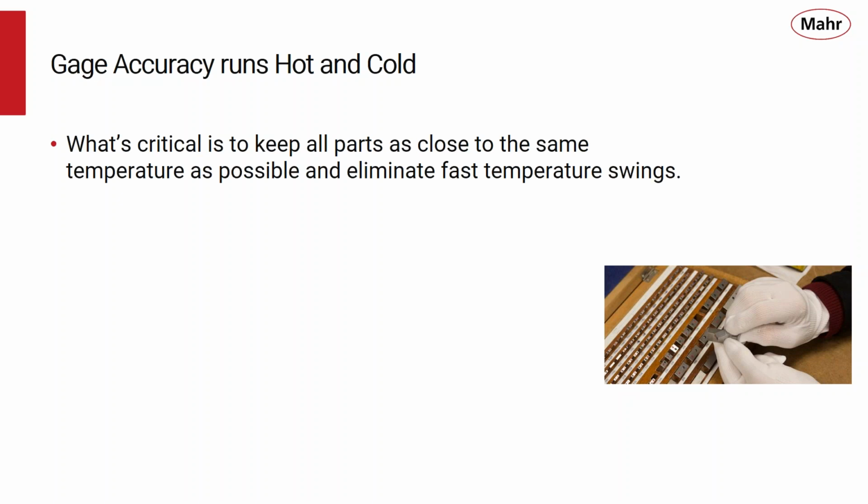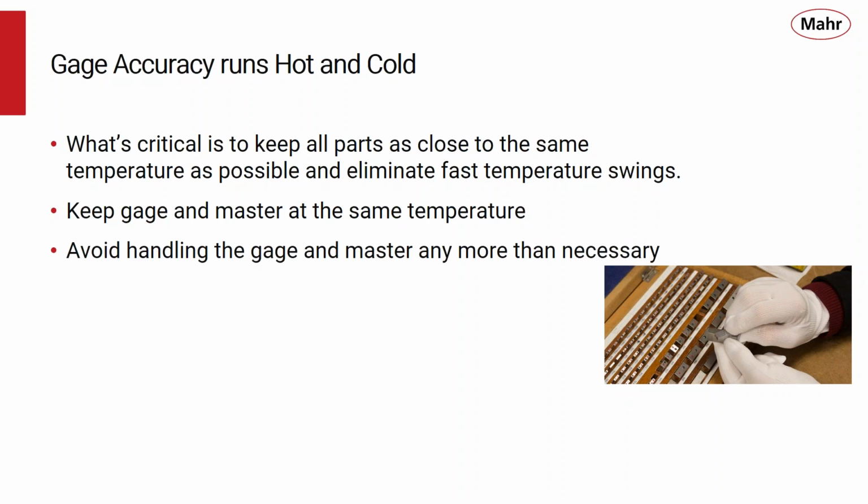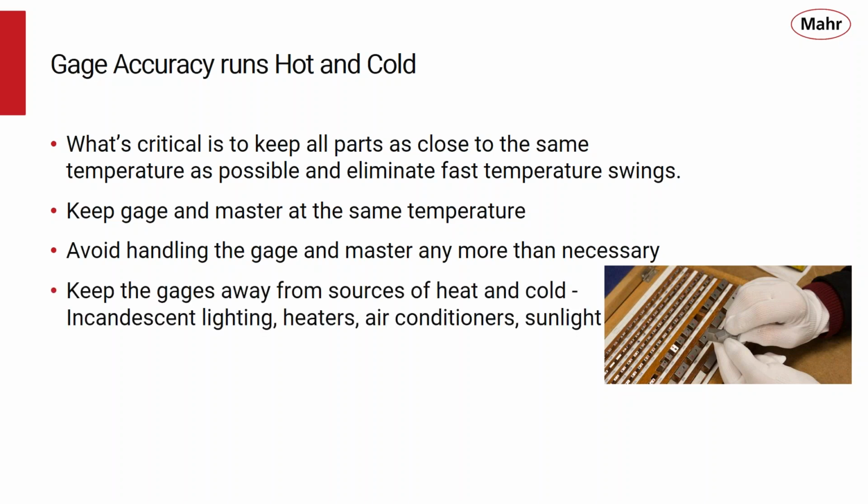What's critical is to keep all the parts as close to the same temperature as possible and eliminate fast temperature swings. We're going to try and keep the gauge and the master at the same temperature. We're going to avoid handling the gauge and master any more than necessary. And we're going to keep the gauges away from sources of heat and cold, things like incandescent lighting, heating, air conditioners, and sunlight.